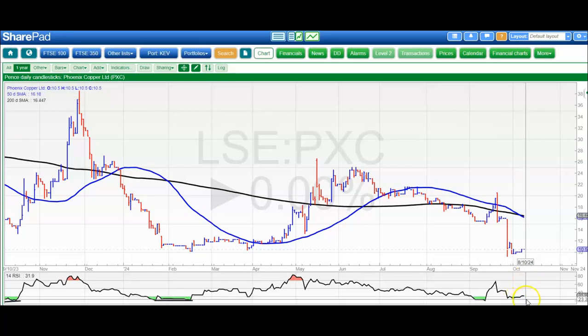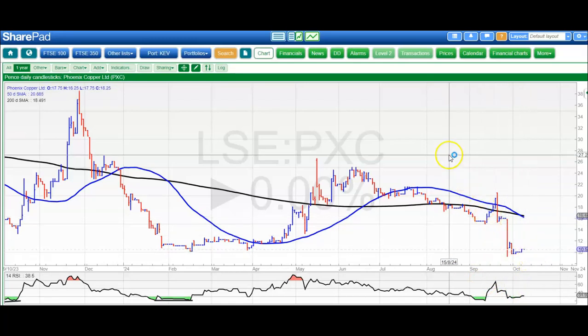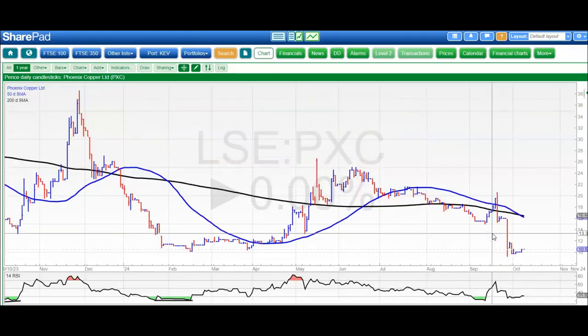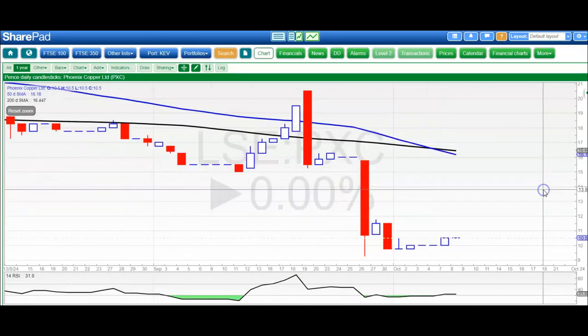Moving along to Phoenix Copper, where I noted that after the latest rug pull for the shares, the RSI is actually still higher than it was before the fall back in September. So possible bullish divergence, and just a hint there that the shares are starting to respond at the lower levels. Obviously, we are towards the year lows for the shares, but seems slightly unfair.